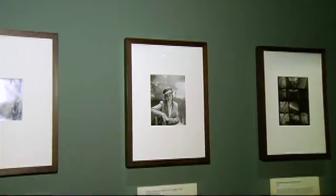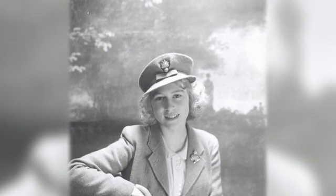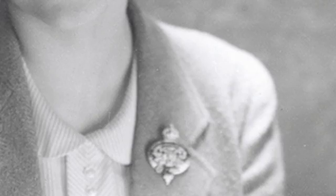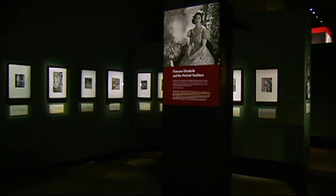One of Cecil's earliest photographs of the Queen was a snapshot from 1942. The princess at the time was 15 years old, dressed in a military uniform. Her father had appointed her colonel of the Grenadier Guards in the middle of the Second World War. At that time, she was the first female to get that title.